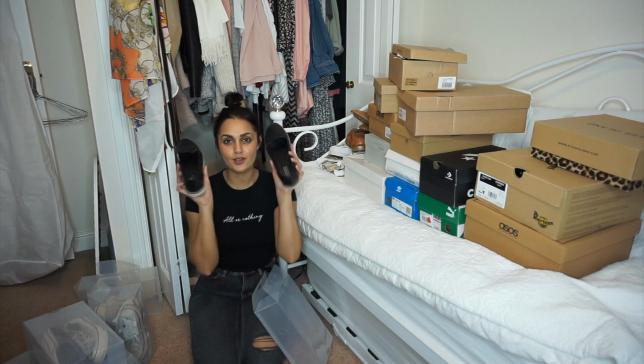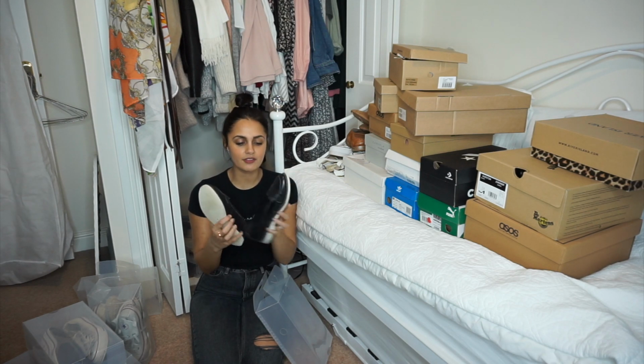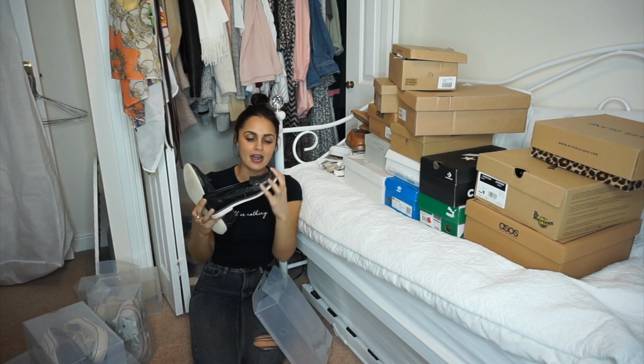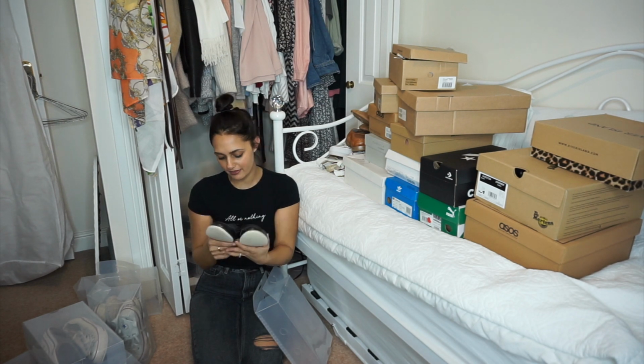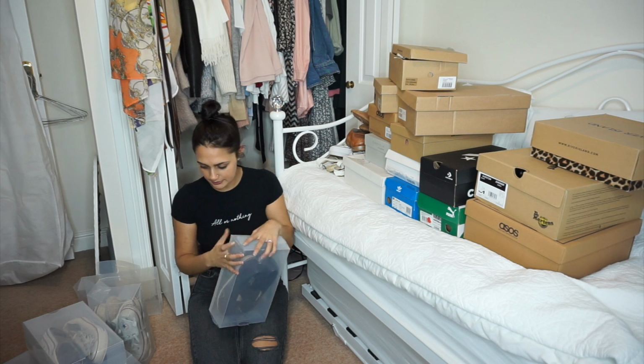I've got some Topshop boots, which I love. These are so comfortable, and I love that they've got the white, the brown, and then obviously the black faux leather. So I'll keep those. Great for work.